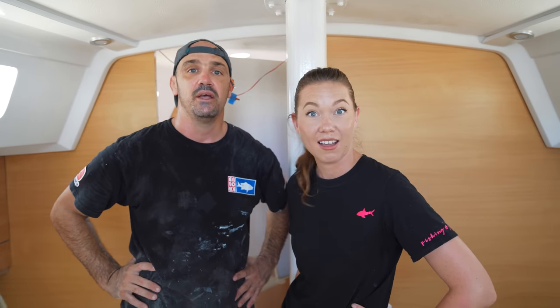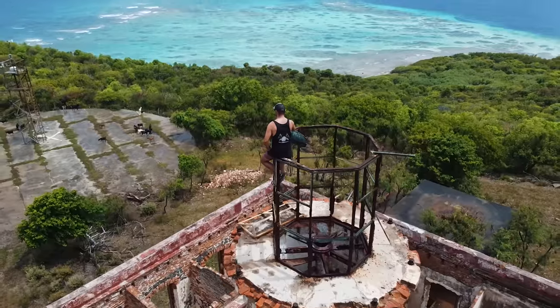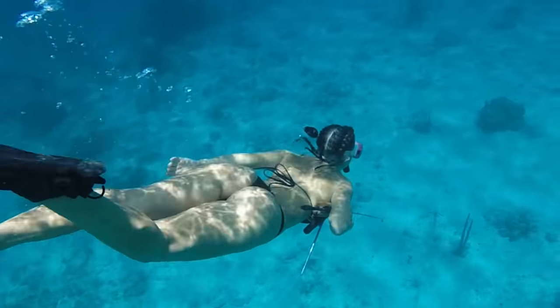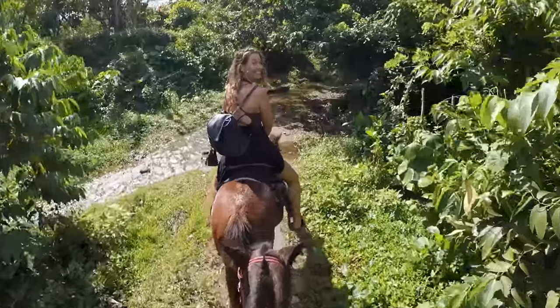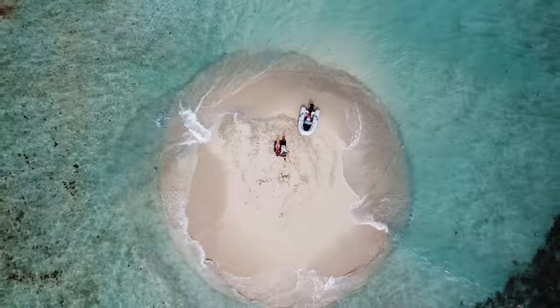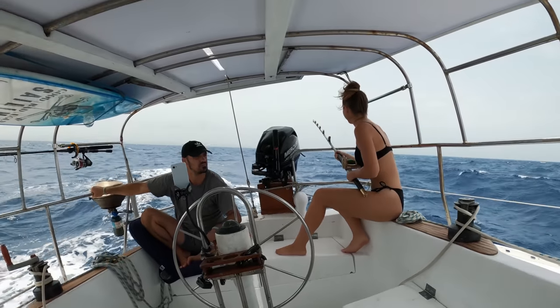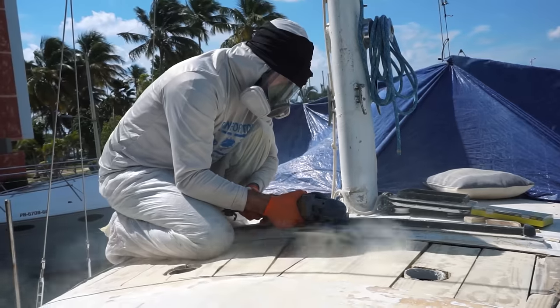We're not turning back. I'm Kristen, and this is Matt. We've spent the last 4 years sailing our $5,000 Craigslist boat to some of the most beautiful places in the Caribbean. From spearfishing in South Andros, Bahamas, staying in a treehouse and riding horses through the rainforest of the Dominican Republic, to even dodging hurricanes in Puerto Rico. We could have never imagined what this adventure would become. After gaining more sailing experience, we knew we had to make some serious upgrades to our boat if we wanted to keep this journey going.